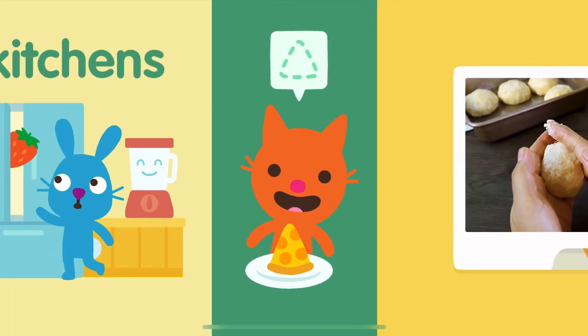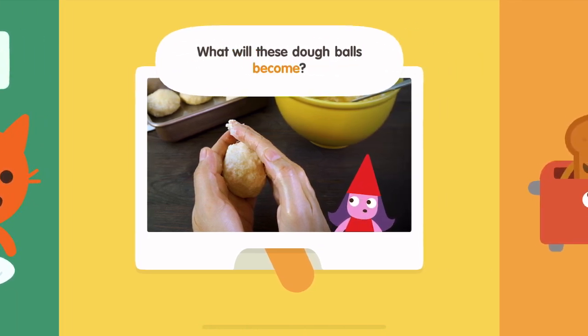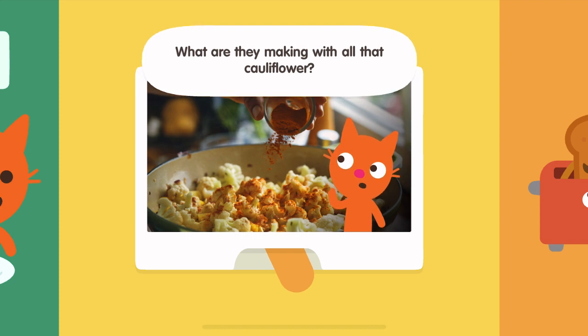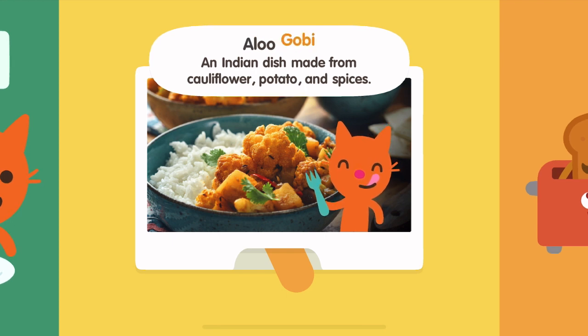What recipe should we try today? What will these dough balls become? Pão de queijo, little round cheese buns from Brazil. What are they making with all that cauliflower? Alu gobi, an Indian dish made from cauliflower, potato, and spices.